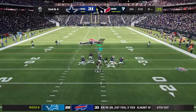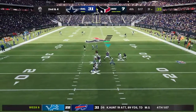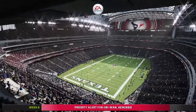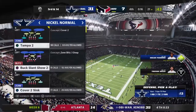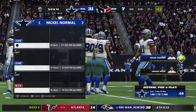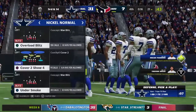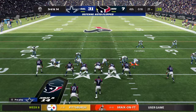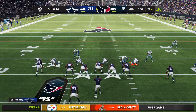Throwing again on 2nd down. Garoppolo. And he will go down. A Cowboys sack. Now the Texans will use one of their 2 remaining timeouts as they get it with 16 seconds remaining on the clock. So the sack of Garoppolo. And now what can they come up with on 3rd and long?